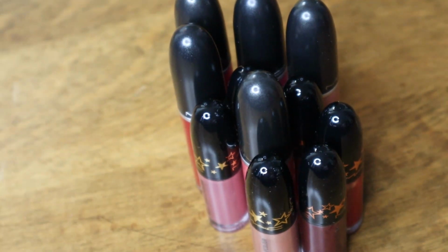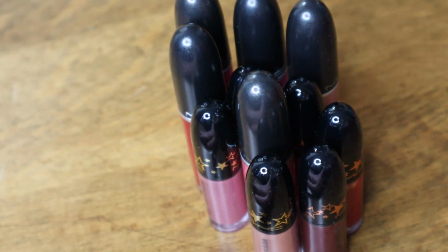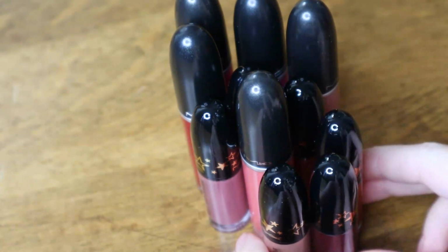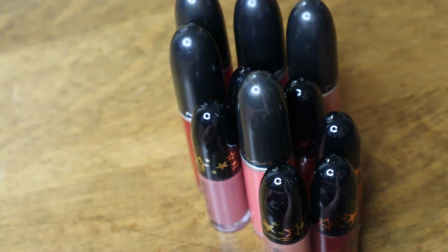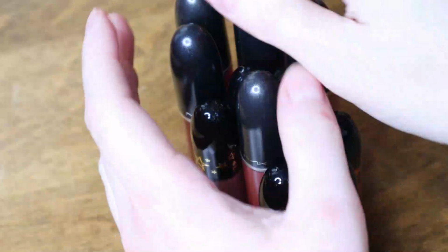They are super opaque. They last a really, really long time. If you go outside your lip line and don't correct it fast enough, it will stain like crazy. They dry down really quickly. However, these are super drying. They're not super comfortable. If you are looking for something very, very pigmented, they can be really good, especially if you put a lip balm or something underneath, but they are a very drying formula, just as a heads up. I love them, I wear them, but they're very, very drying.